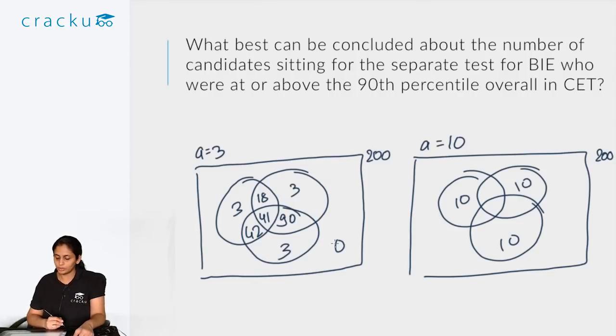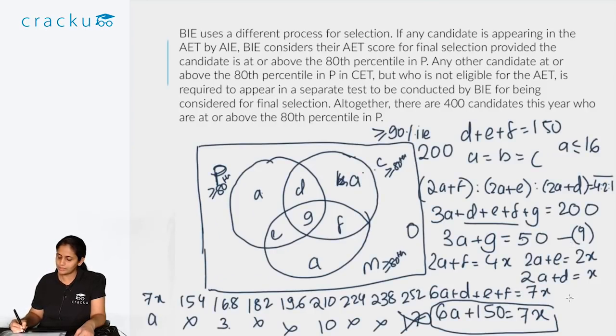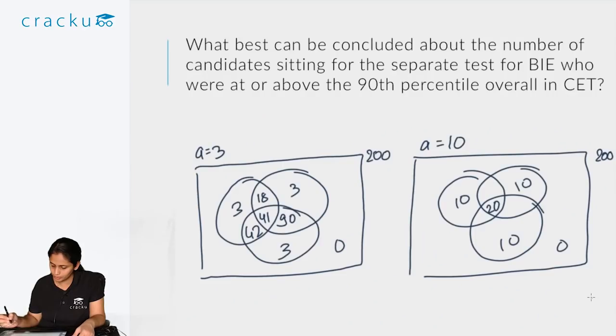When a is equal to 10, 3a plus g is equal to 50. So 30 plus g is equal to 50, so this is 20. Let's take a look at d, e and f in this case. So let's go back. 2a plus d is equal to x. In this case, 7x is equal to 210, so x is equal to 30. So 20 plus d is equal to 30. So d will be equal to 10. So let me put that.